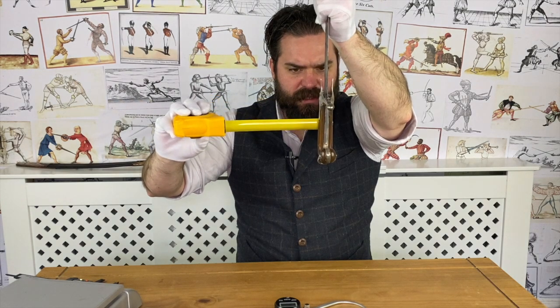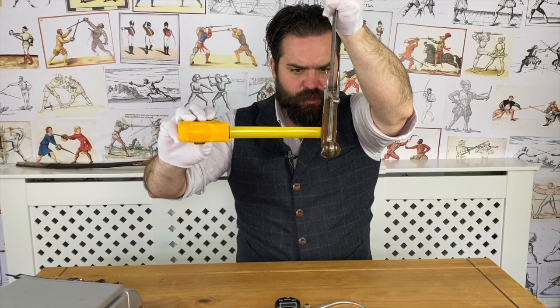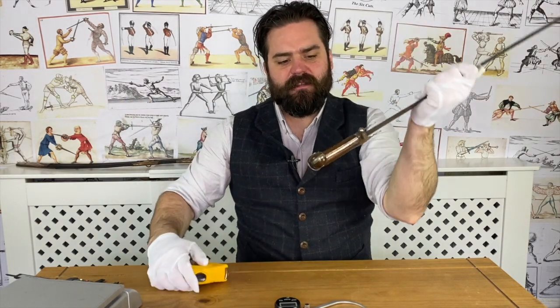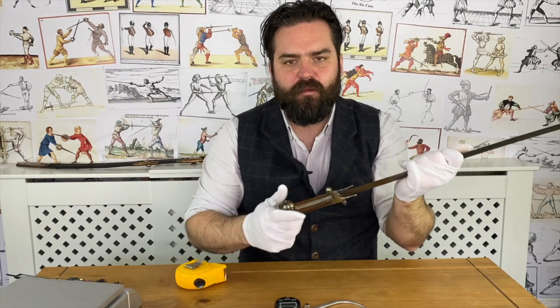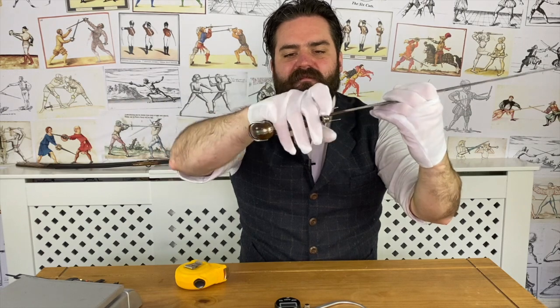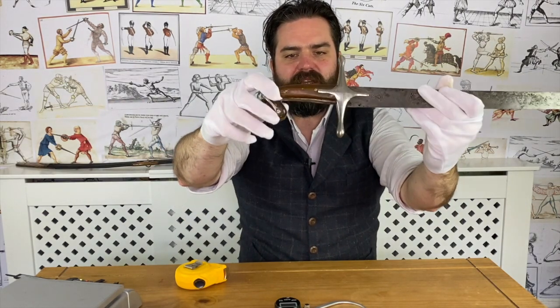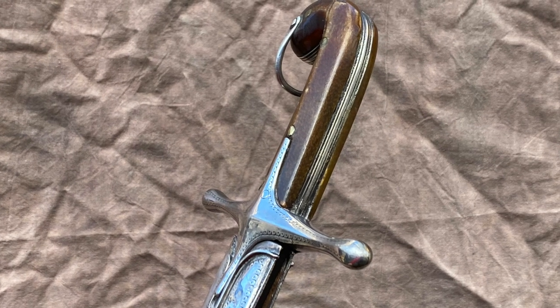As we work down, it gets to 2.4, and at the base 2.5 centimeters, so there's a little bit of flare out as we go towards the base. Now it's nicely rounded off, so it doesn't feel like a really square, chunky guard, even though there are some hard lines here, but it's quite rounded off on the flat surfaces here.